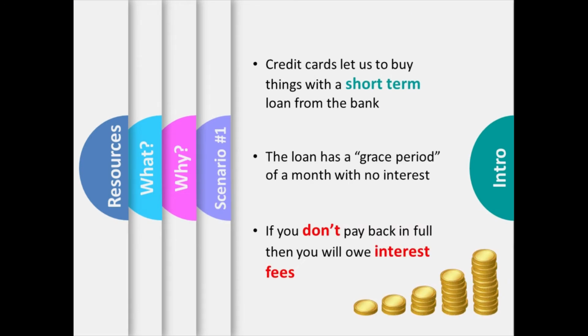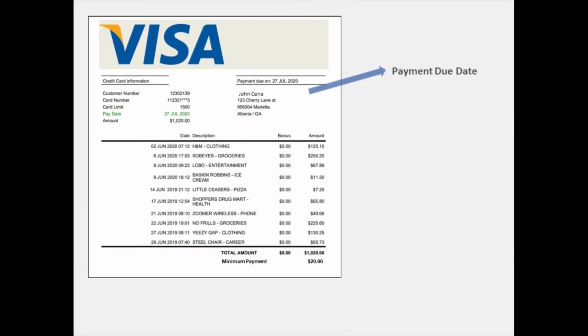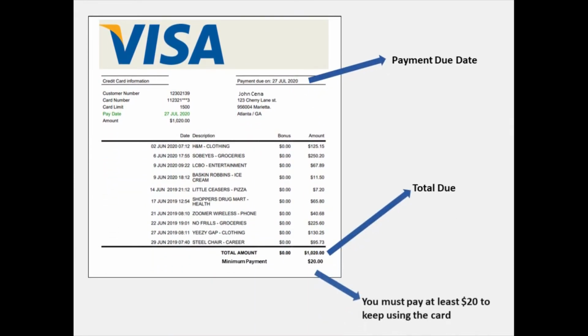Firstly, the bank charges you no interest on the short-term loan they are giving you for a certain amount of time. It's usually 1 month. After that 1 month grace period is over, you'll get your credit card statement from the bank showing everything you bought, how much you need to pay back, and most importantly, when you need to pay them back. Ideally, you pay them back in full. The bank gets their money, you get to buy things and pay for it later, and there's no interest charged on the loan now that your grace period is over.